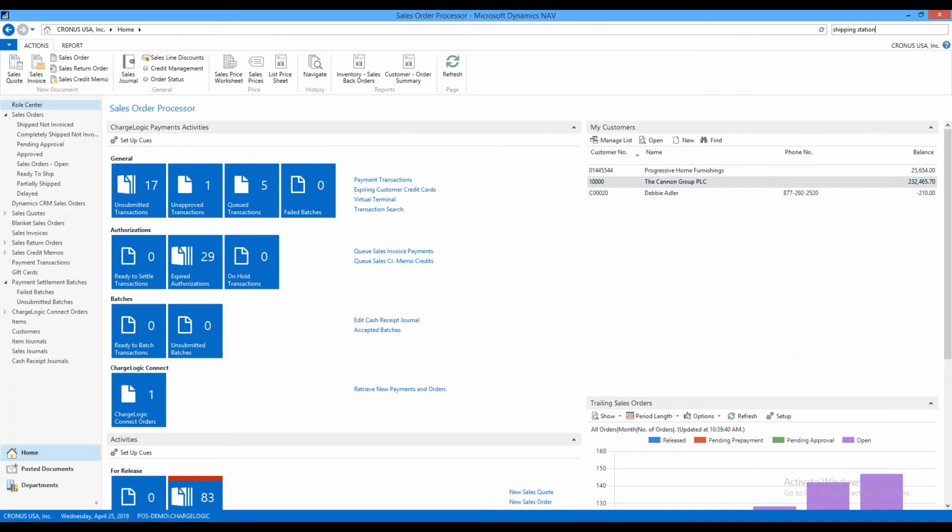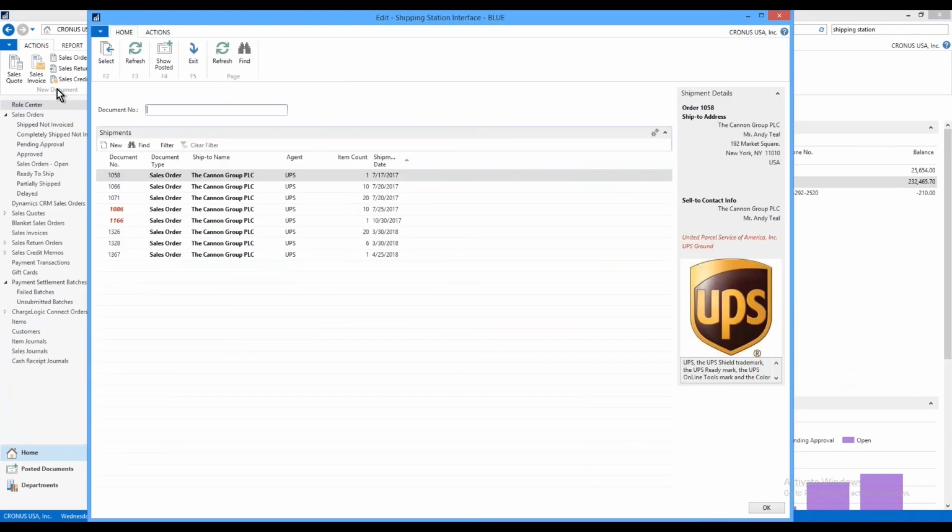So I'm just going to go ahead and select ground service. So by doing that, it's pulled in a freight line onto my order. And when I release this order to the warehouse now, several different things are going to happen, including getting a credit card authorization for the full amount, including freight.